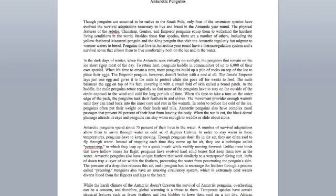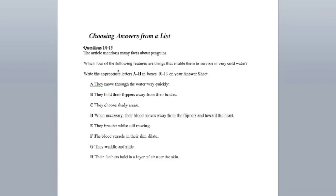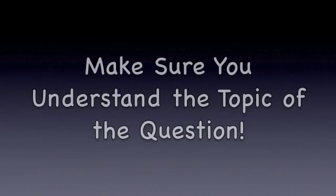Okay, let's look at the third set of questions for Antarctic penguins. We have down here, choosing answers from a list. So let's read the directions. The article mentions many facts about penguins. Which four of the following features are things that enable them to survive in very cold water? Four things that enable them, that let them. Okay, so enable means let or help them to survive, to live in very cold.